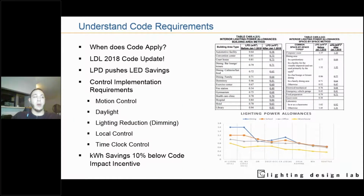Before starting these projects, code requirements are also very important. What's the lighting power density? How many watts per square foot am I allowed to have in different building types, or how many watts per square foot are you allowed to have on space types and actual spaces inside of a building? There's different ways of doing the calculations, and I'm not going to get into detail with codes, but I am going to mention Lighting Design Lab is going to put together a 2018 code update delivery very early next year, January, February, for those interested in what updates from the 2015 to 2018 code that City Council is about to vote on in Seattle. Stay tuned for those deliveries.